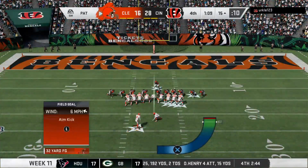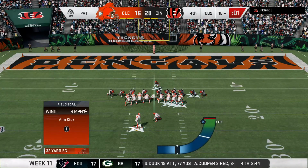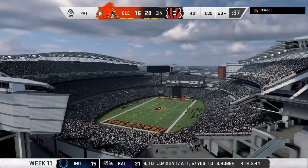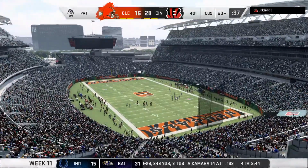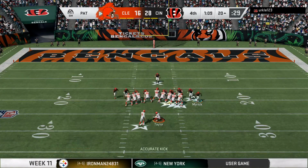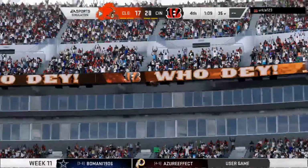Tucker now for the extra point. And that'll set him back 5. Tucker now to add the point after. And that one makes this an 11-point deficit now. Makes the score Bengals 28, Browns 17.